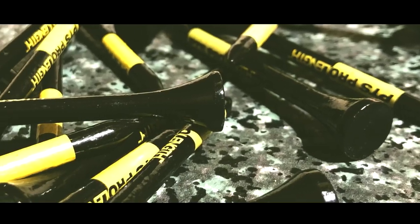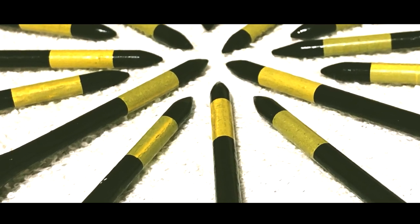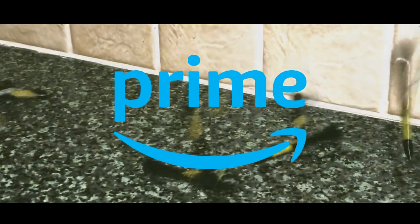These are not just golf tees. These are organically grown, titanium coated, straight from the Amazon Prime golf tees.